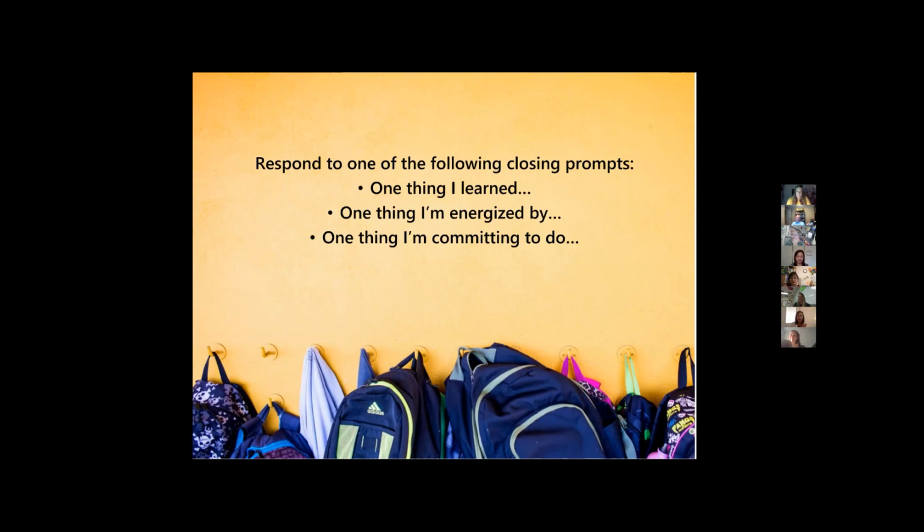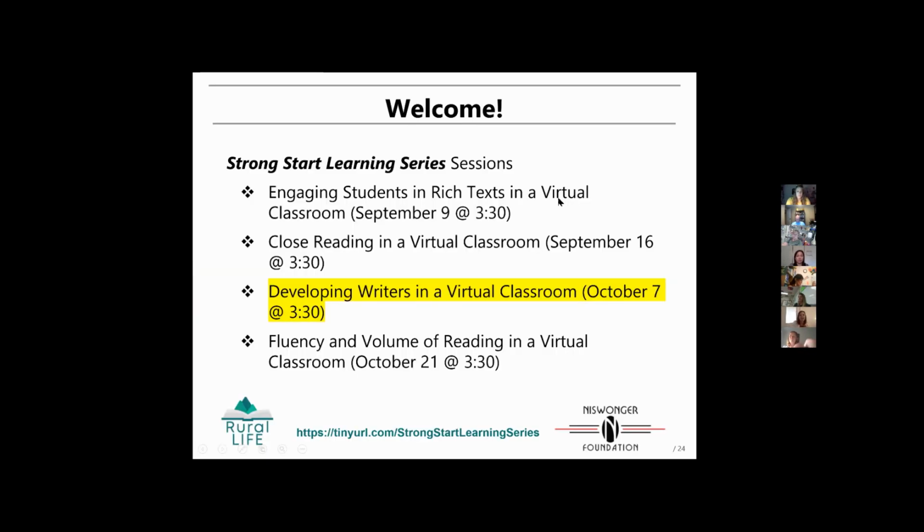While she's doing that, I was so excited by the conversation the breakout room I was in was having. And also I noticed that I think several of us on here are maybe with a partner. So maybe I only see one Zoom box, but maybe you and your colleagues are together. So I just think that's fantastic, and what a wonderful way to join together as we engage in this type of learning.